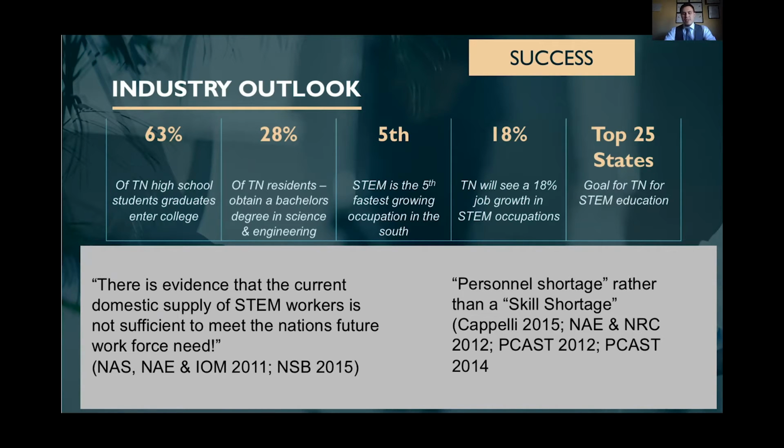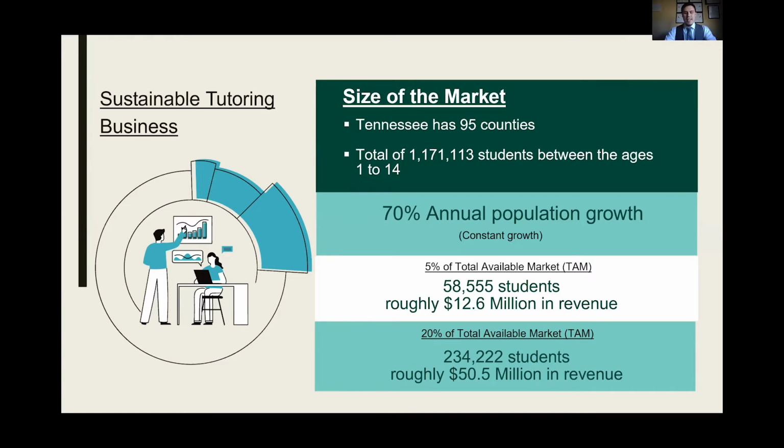STEM is the 5th fastest growing occupation in the South, and Tennessee will see an 18% job growth in STEM occupations. And this is why the state has a goal to become one of the top 25 states for STEM education, which provides a value proposition behind our affordable STEM tutoring and our nonprofit after-school programs for solutions we seek to provide. Now, Tennessee has 95 counties with over roughly 1 million students ages 1 to 14.